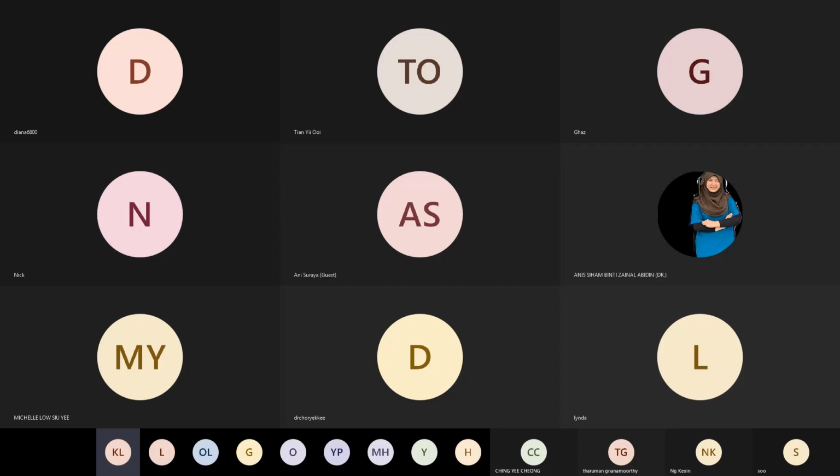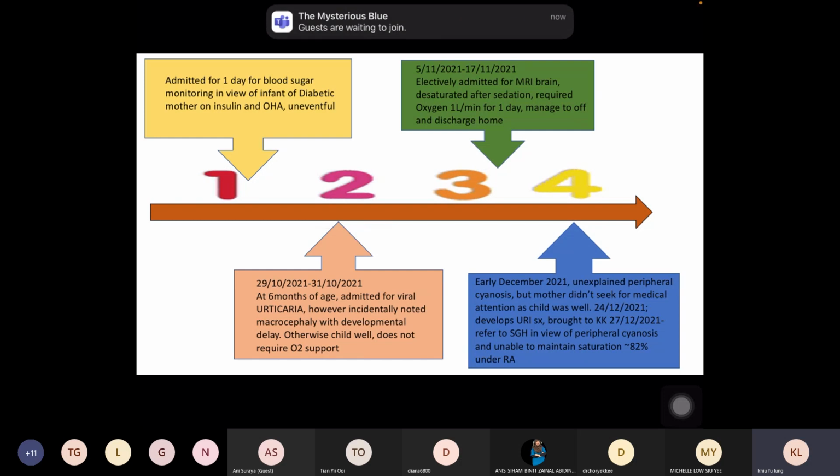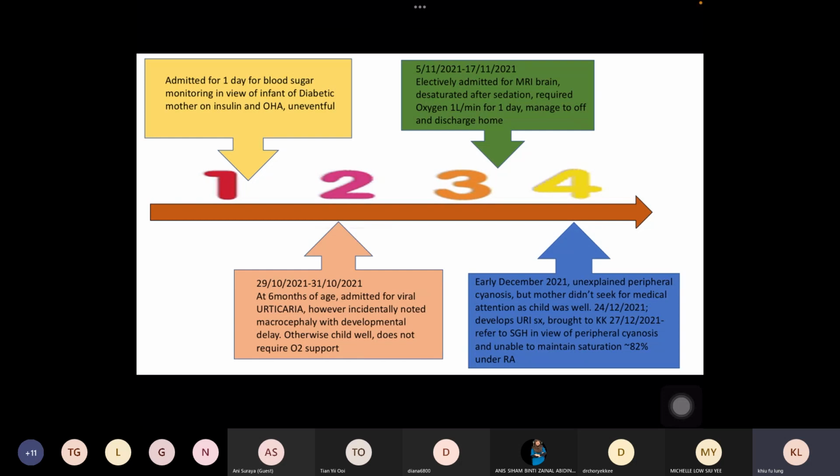He was actually admitted on day 1 itself for sugar monitoring. However, it was quite uneventful. After 24 hours of admission, the child was discharged well. Thriving along the way, at 6 months of age, he was then admitted to SGH for some viral URTI.